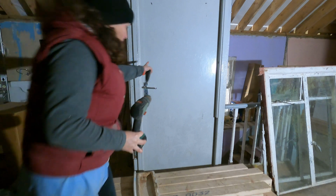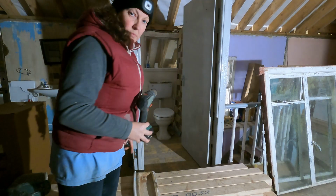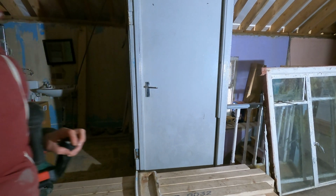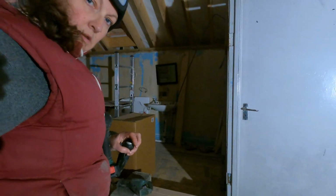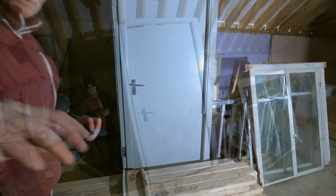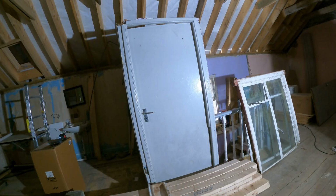Yeah, so that's me. We're going to take out the contents of this room, the whole room, and also the sink next to it. So then the whole space is free and I can get floor down.